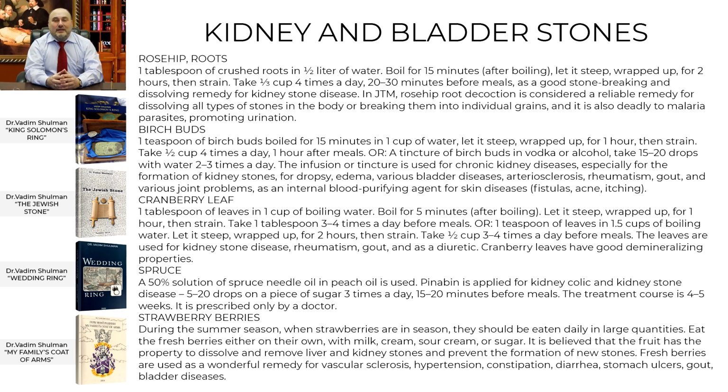Birch buds. 1 teaspoon of birch buds boiled for 15 minutes in 1 cup of water, let it steep, wrapped up, for 1 hour, then strain. Take half a cup 4 times a day, 1 hour after meals. Or, a tincture of birch buds in vodka or alcohol, take 15 to 20 drops with water 2 to 3 times a day. The infusion or tincture is used for chronic kidney diseases, especially for the formation of kidney stones, for dropsy, edema, various bladder diseases, arteriosclerosis, rheumatism, gout, and various joint problems, as an internal blood purifying agent for skin diseases, fistulas, acne, itching.